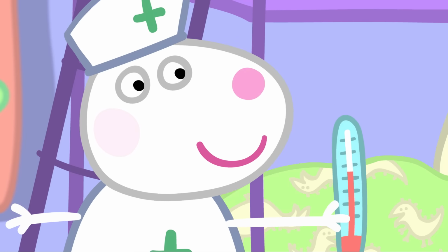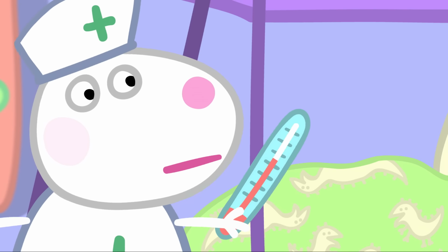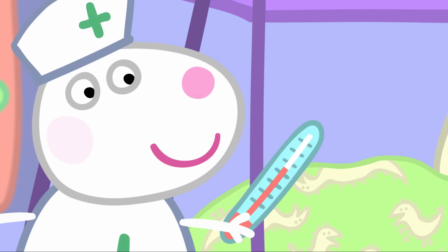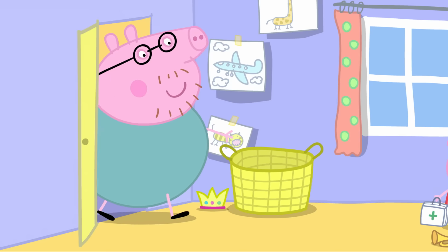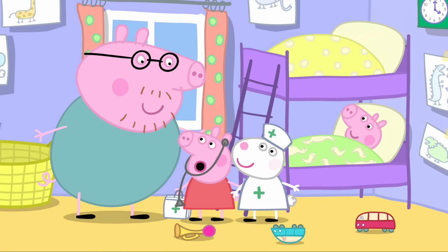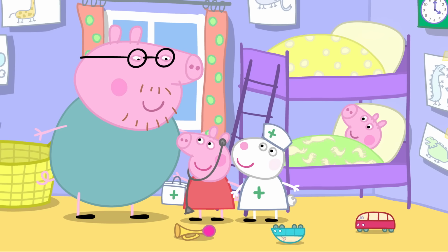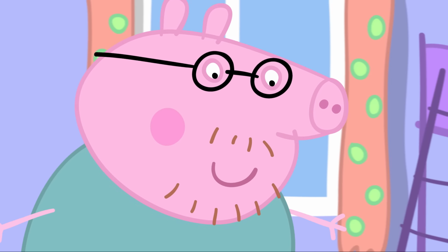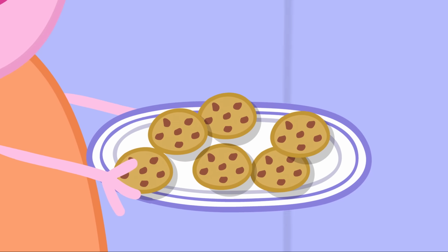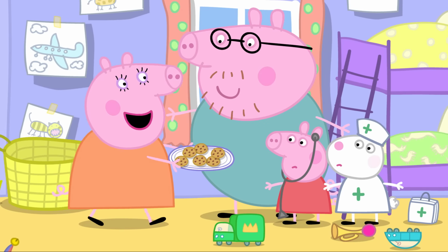Open wide, please. Suzy takes George's temperature. Oh, dear. You're very, very hot. I think you have to stay in bed for 3 years. Daddy Pig has come to find George. Oh, no. What's wrong with George? Don't worry, Daddy, it's only a game. George is our patient. Oh, I see. Can the patient have a visitor? Just for a little while. He might get tired. Cookies! Yes, they're for George. They're his medicine to make him feel better.